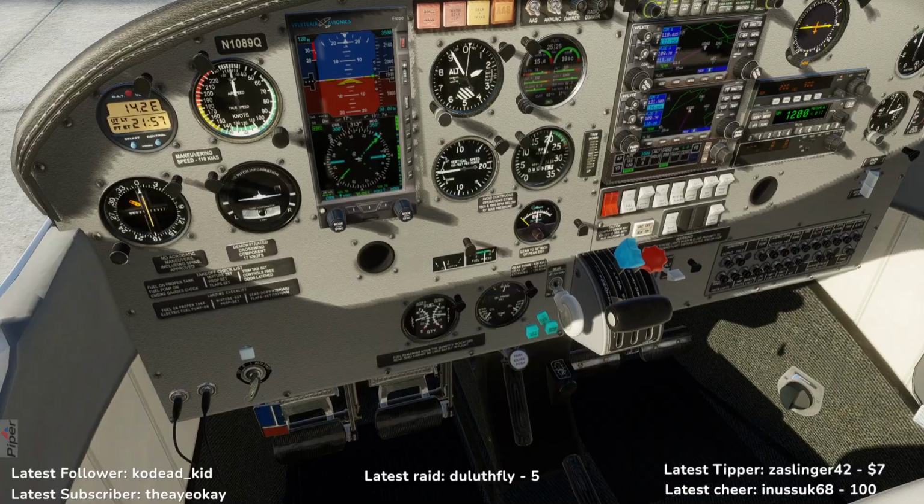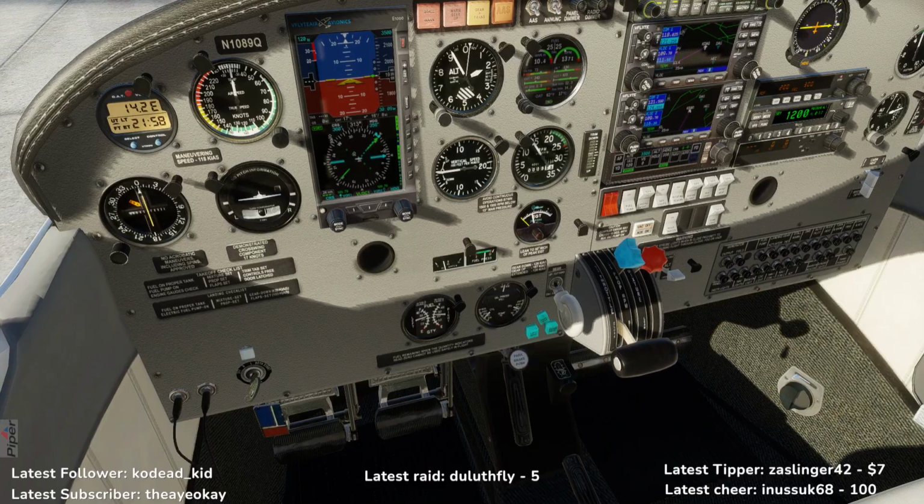Okay. All right, winds runway 4. Okay, so we got a short taxi. All right, taxi. Hang on, make sure we're back to I. Hang on a second.